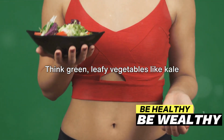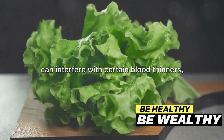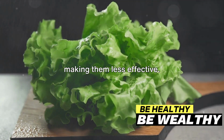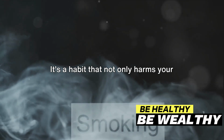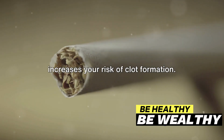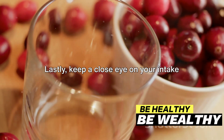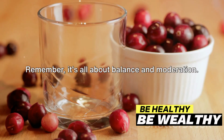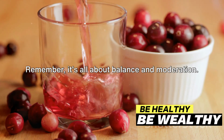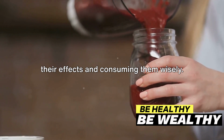Think green, leafy vegetables like kale and spinach. They're typically good for you, but they can interfere with certain blood thinners, making them less effective. Moreover, refrain from smoking. It's a habit that not only harms your lungs, but also thickens your blood and increases your risk of clot formation. Lastly, keep a close eye on your intake of cranberry juice as it can interact with blood thinners and increase bleeding risks. Remember, it's all about balance and moderation. It's not about completely eliminating these items, but rather being aware of their effects and consuming them wisely.